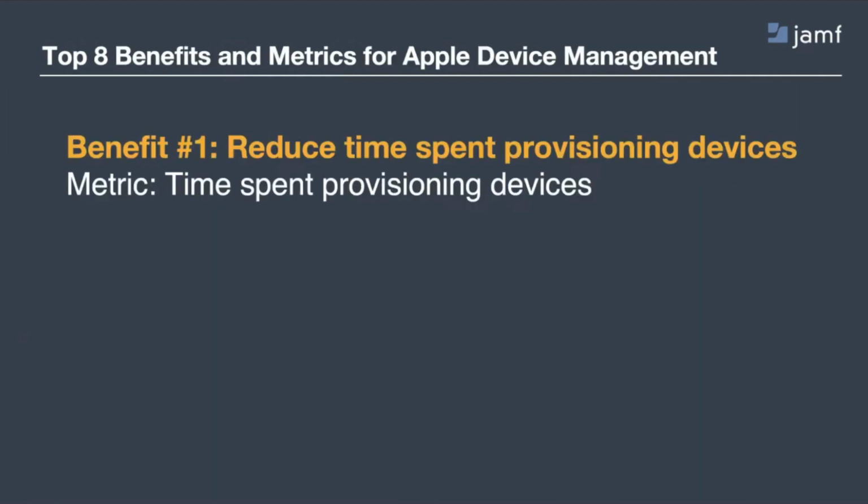I'm now going to walk through the top 8 benefits and metrics and the improvements that we saw. When evaluating Apple device management solutions, there could be an infinite number of metrics that you might wish to track and control. By using the value framework presented on the previous slide, I'd suggest that you look at your top 1 to 2 pains and needs across each of the key value drivers to focus on, the ROI benefits, that will have the greatest impact in your organization.